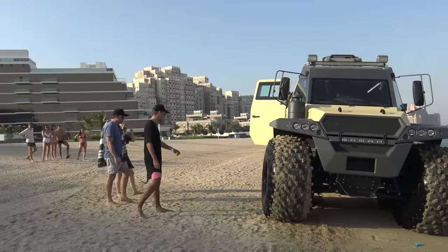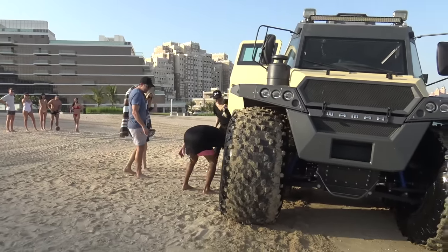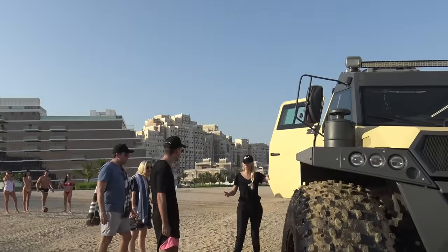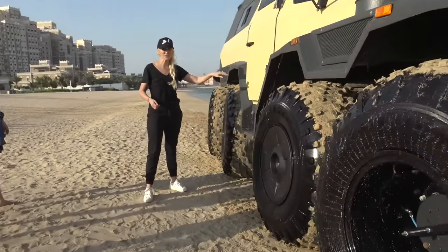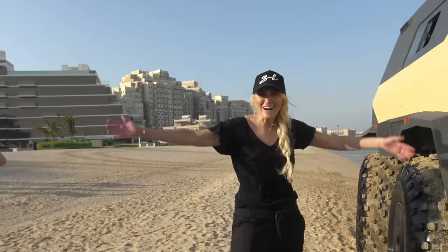Look at the water coming out of the tires. Amphibious tank. Yeah, so it's literally that, an amphibious tank. Like, it swims in water. How crazy! That's the craziest thing I've ever seen.